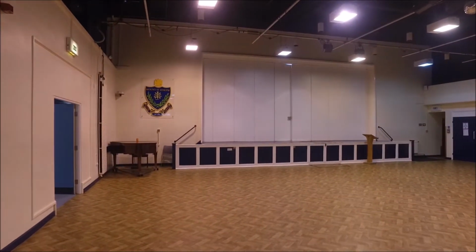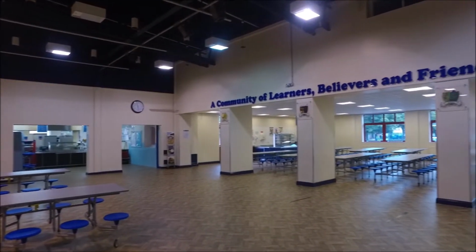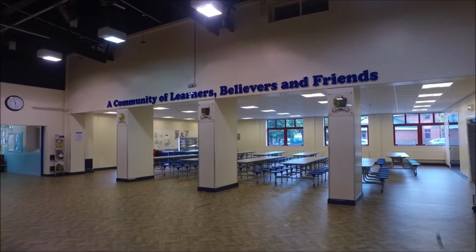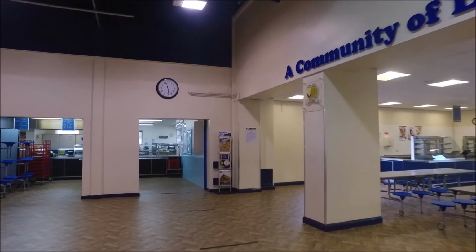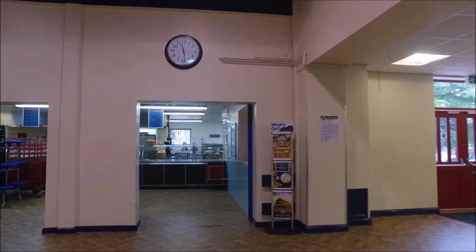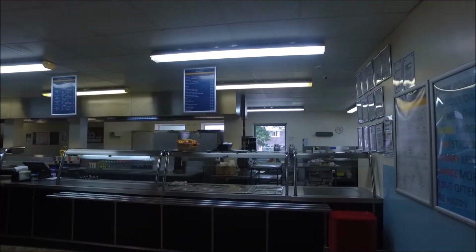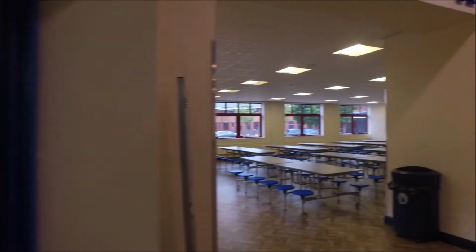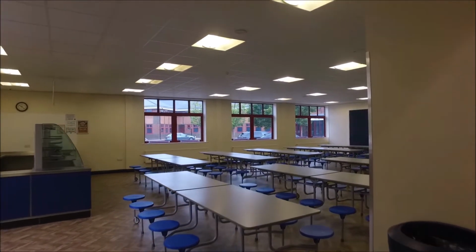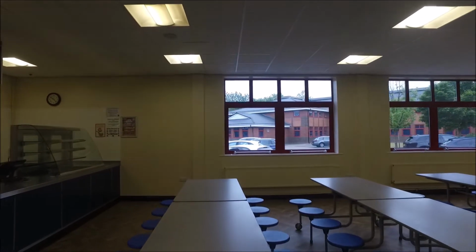As we enter the dining hall, you will notice that it has two separate sides. As you can see here, this is the area where a variety of hot meals are served, which are prepared freshly each day by our fantastic catering staff. On the other side of the dining hall, we have our cold snack bar, where we serve sandwiches, salads, drinks and biscuits, which again are served by our catering team.